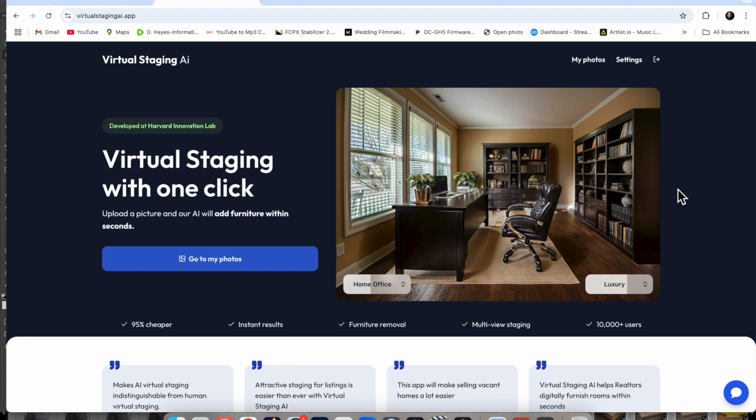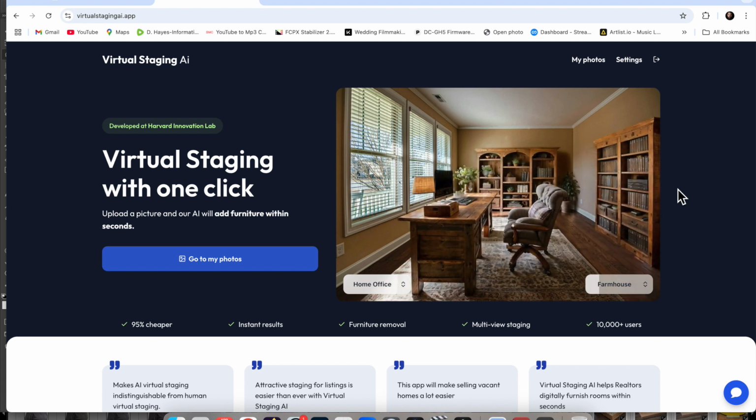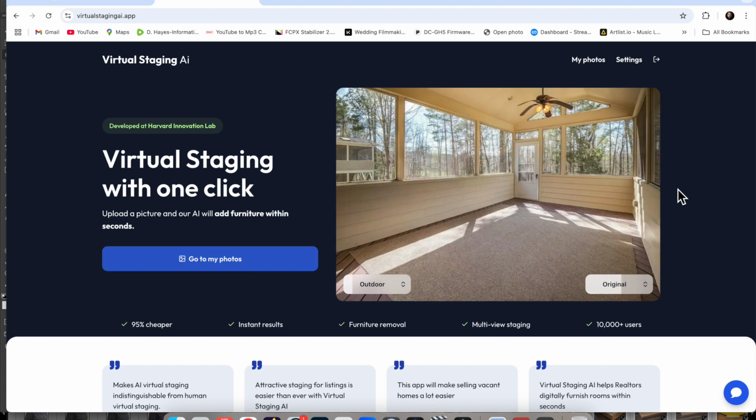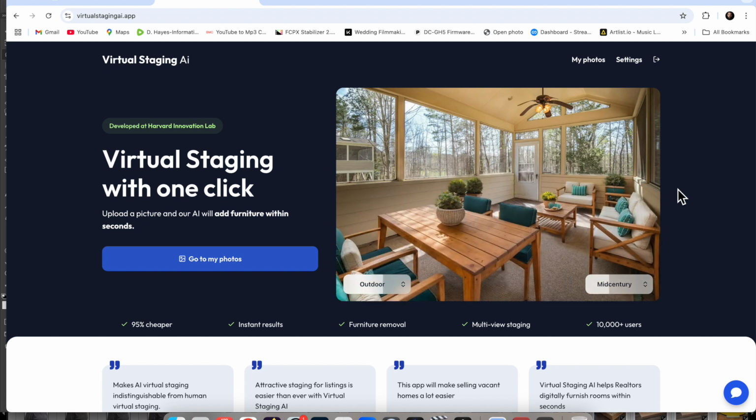All right, folks, in this tutorial, I'm going to talk about how I make extra money as a real estate photographer, and that is by offering virtual staging. Virtual staging, because AI is getting so good, is literally replacing the old way of doing things, which was to hire a stager to come in, kind of like Chip and Joanna Gaines do.